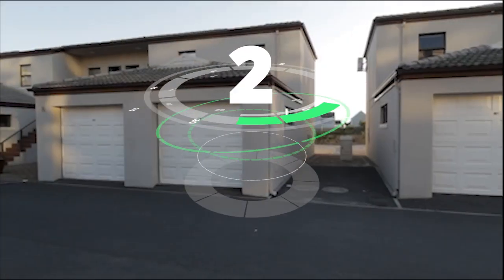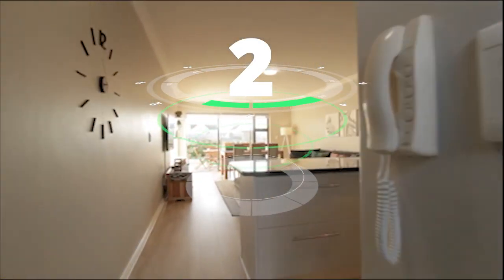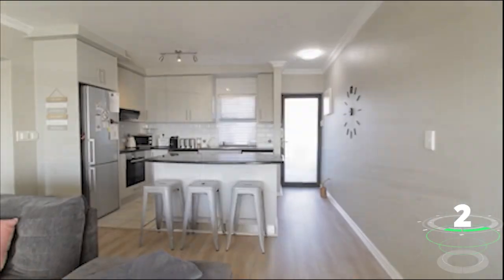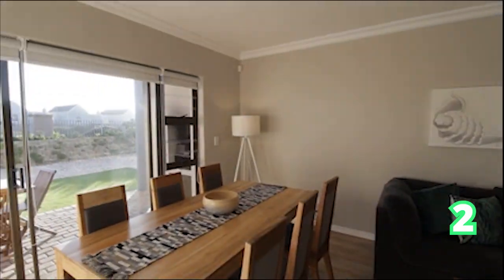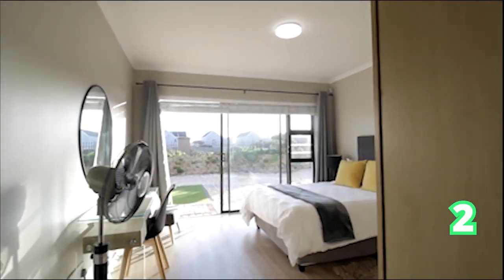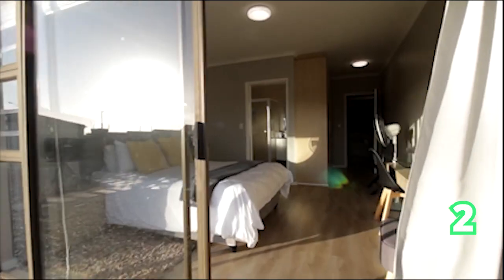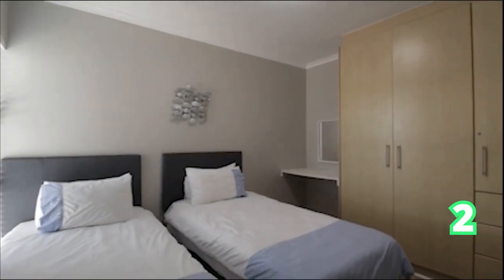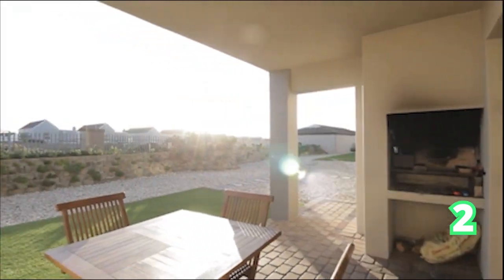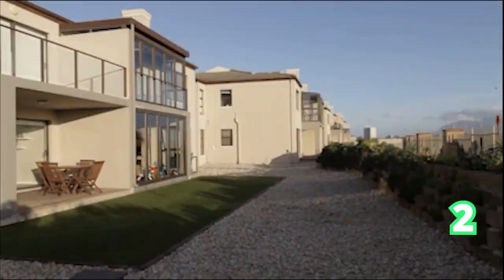And if you're looking for something a little bit bigger, this is a nine-bedroom house in Morgan's Bay with five bathrooms. Of course, this is absolutely exceptional from the views to the bedrooms. Massive sliding doors to allow that gorgeous natural light inside your home. Breathtaking sea views, of course. This home is absolutely amazing for that big family. Nine bedrooms in Morgan Bay.